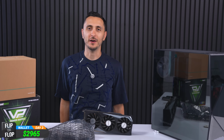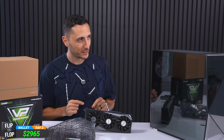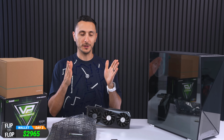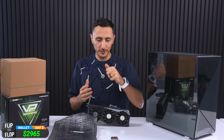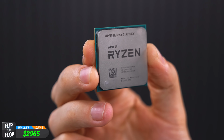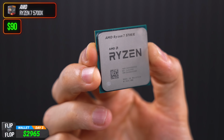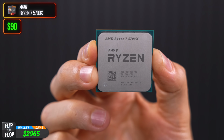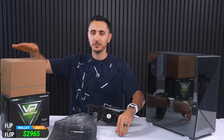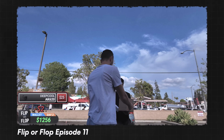All right, ladies and gents, it is finally time to build our DDR4 system for our next flip. As you can see here, we have the majority of the parts all ready to go. So I'll go over them real quickly, starting with the processor, which we picked up from the last episode. A really solid deal on the Ryzen 7 5700X 8-core 16-thread processor.